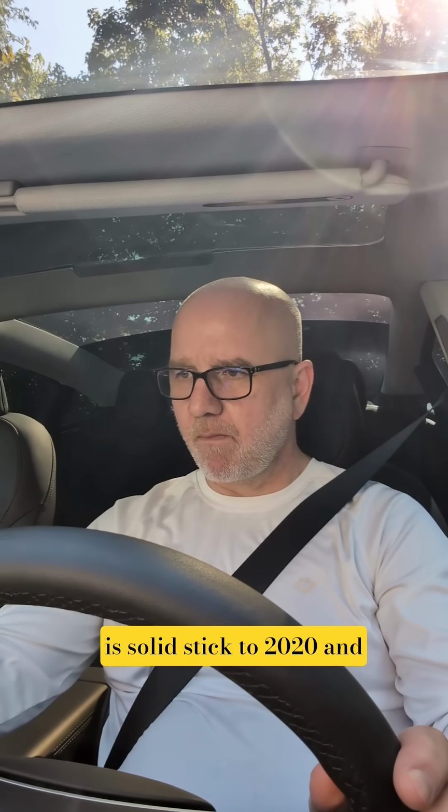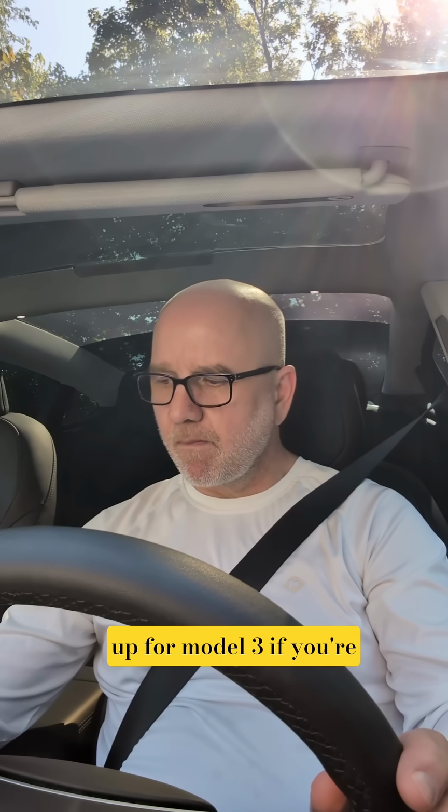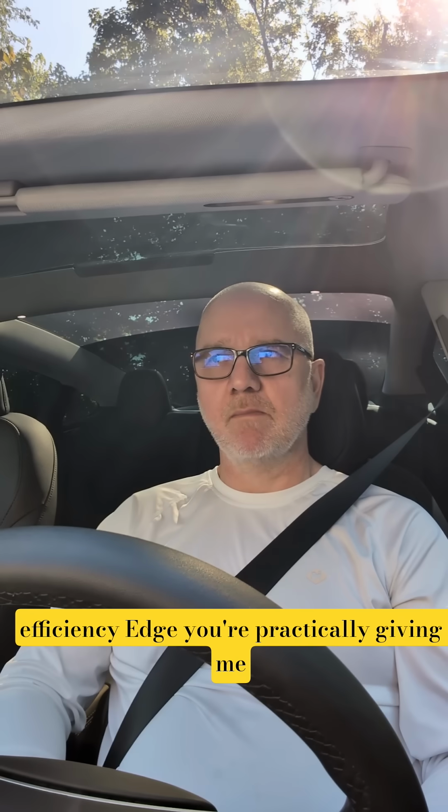Your pro tip is solid. Stick to 2020 and up for Model Y, 2021 and up for Model 3 if you're in a cold climate. And if you can swing a 2024 Highland Model 3, you'll get that extra efficiency edge.